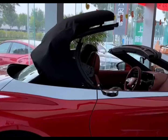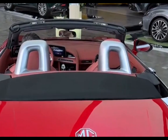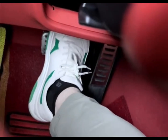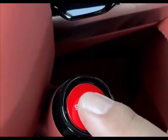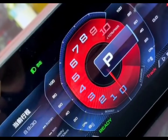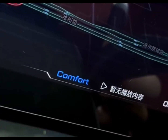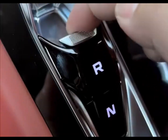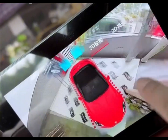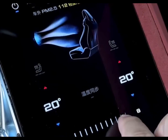Marketing strategy. MG aims to target young tech enthusiasts and environmentally conscious users with its Cyberster. Social media campaigns. MG leverages digital platforms to highlight the Cyberster's iconic design and performance, appealing to a wide audience. Virtual reality experiences. Customers can test drive the Cyberster virtually before purchase. Flexible financing options. MG offers competitive payment plans and trade-in benefits to attract buyers.